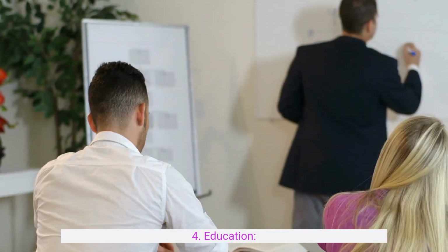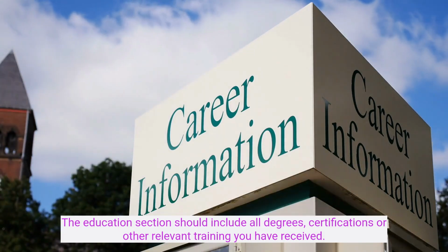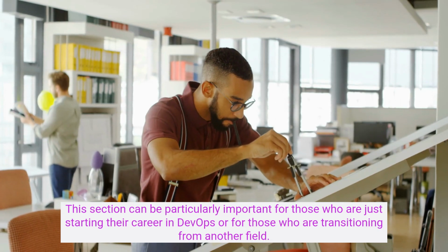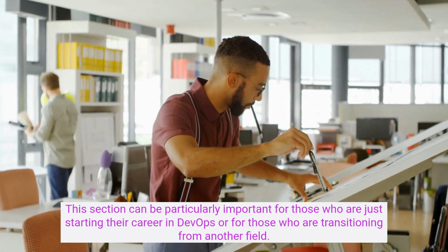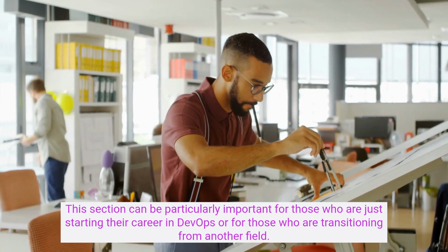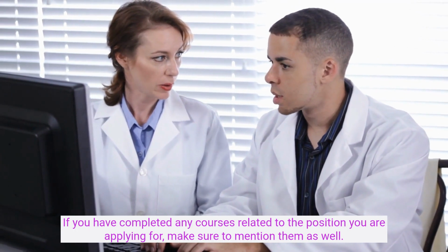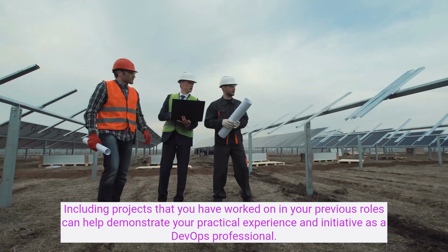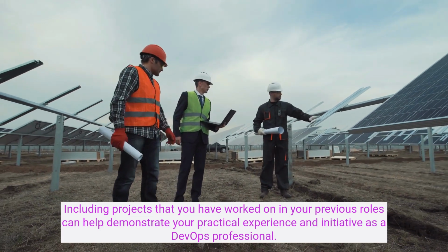4. Education. The education section should include all degrees, certifications, or other relevant training you have received. This section can be particularly important for those who are just starting their career in DevOps or for those who are transitioning from another field. If you have completed any courses related to the position you are applying for, make sure to mention them as well.